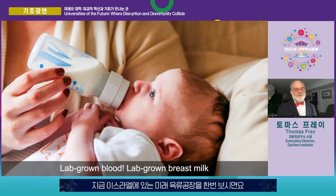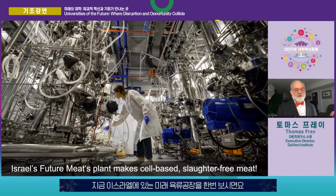And just a few days ago, Israel's company called Future Meats, their plant made all the newspapers around the world, as they were the very first to start offering cell-based slaughter-free meats. This is what one of those facilities will look like. And it's pretty elaborate equipment to make this transition. But these type of facilities are going to grow up in cities all around the world over the next few years.